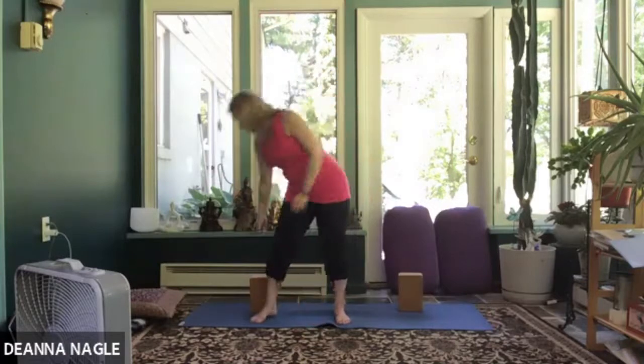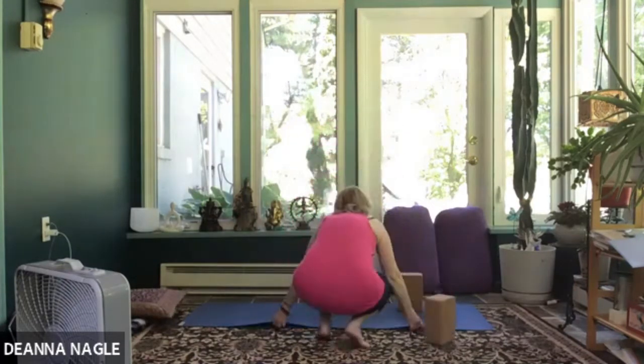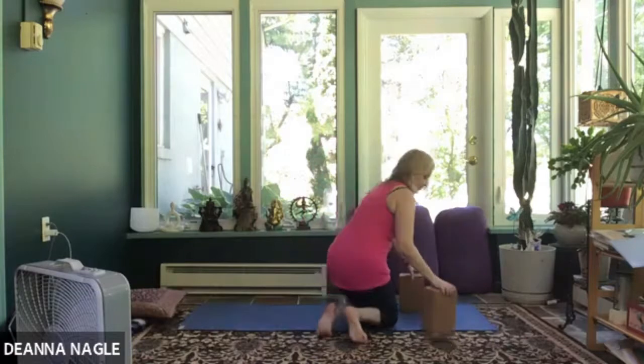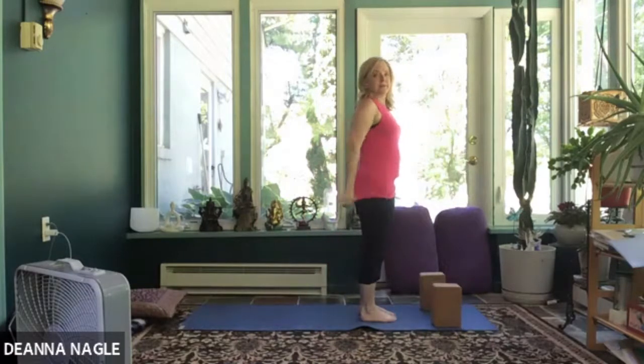Good, and then arms come out to the side, palms up, little softness in the elbow. And with palms up, it gets our shoulders back and open a little bit. So we feel like we can stay open in the chest. Relax your eyes. Notice any gripping.